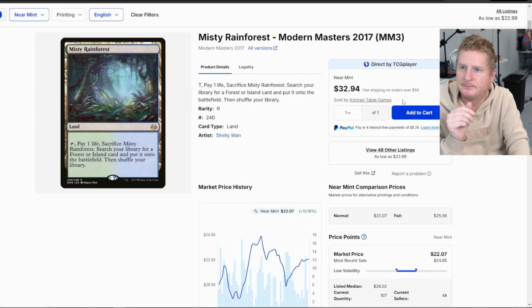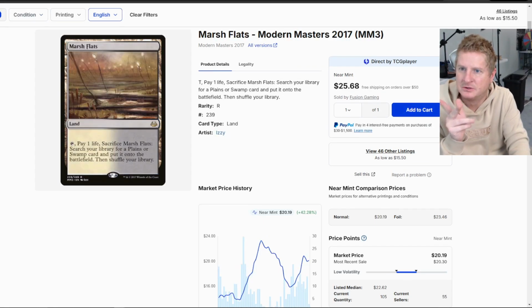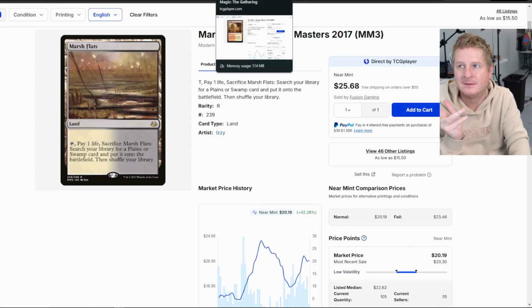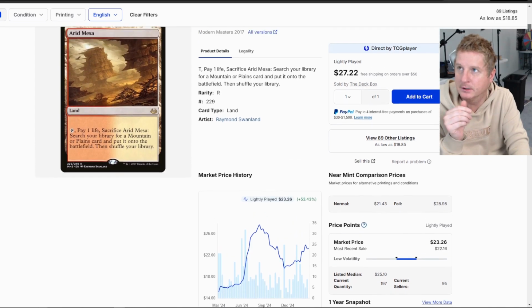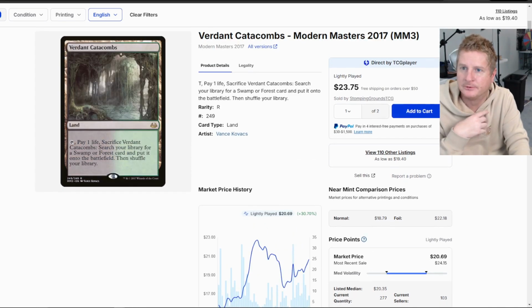There's Scalding Tarn, but look at these foil prices compared to non-foil. It's just insane, man. $20, $23. A lot of reprints have happened, though. These are all price charts from the last year. Verdant Catacombs, hot dogs.